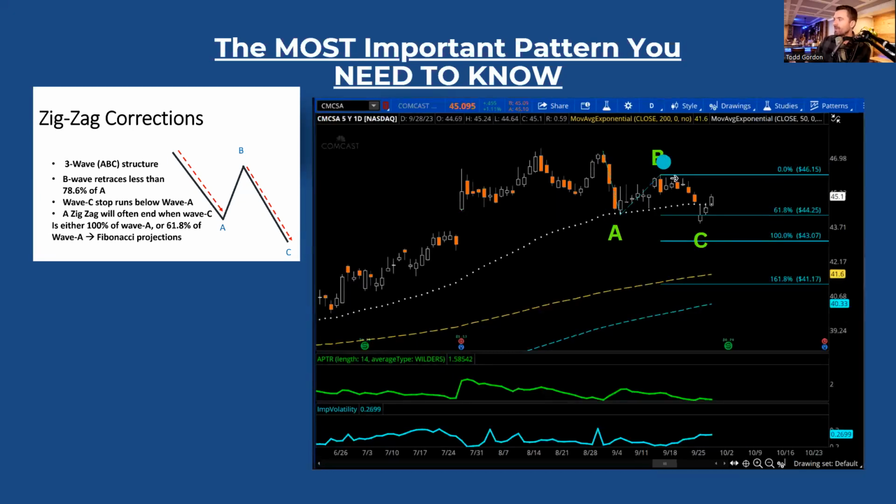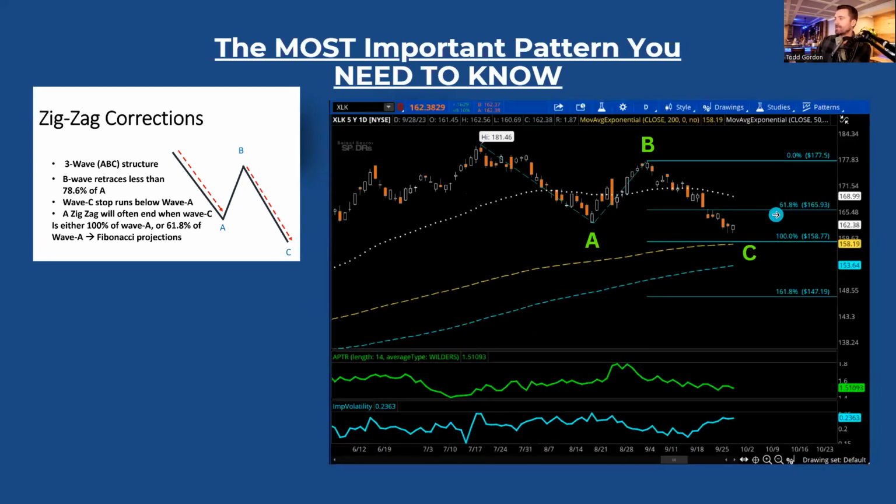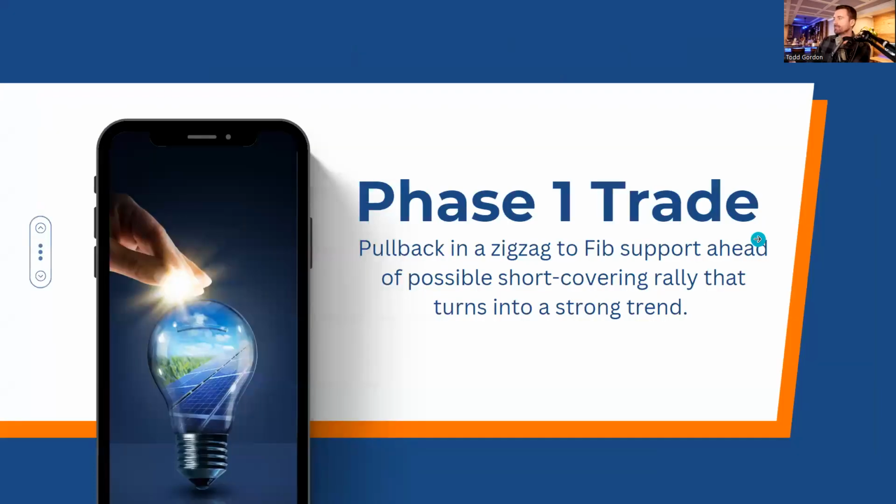Comcast, A, B, C into the 618. Beazer Homes, this was an amazing pullback buy in Beazer. A, B into the 618, C versus A. XLK itself, the technology ETF, A, false break in B, right down into the uptrending 50-day moving average, 100% projection. Like, that was it. That was it.